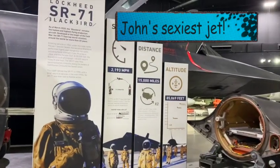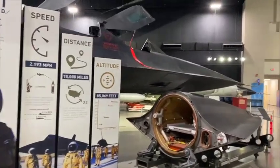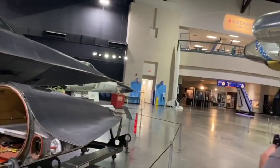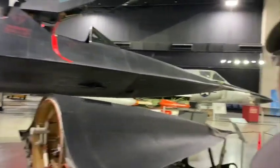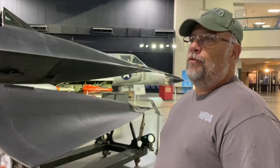All right, so here we go, everybody. What you got to say, John? Other than this is probably one of the sexiest airplanes ever made. It still holds the ultimate speed record. The SR-71 Blackbird.